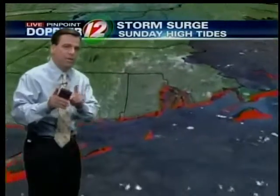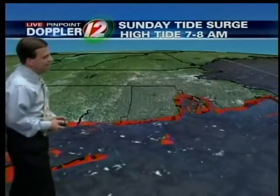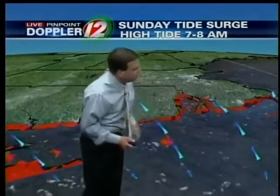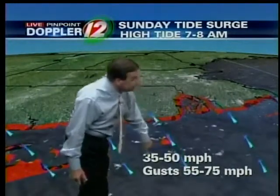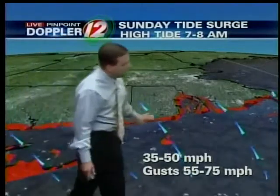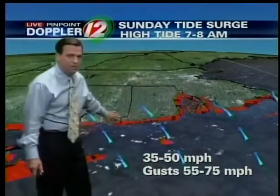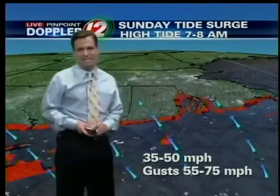Just want to show you quickly about the storm surge, the areas in red at the time of high tide with the wind coming in off the ocean and those battering waves, with wind speeds between 35 and 50 sustained, gusting 55 to hurricane force. It's why we're very concerned about the surge potential and why the EMA has some mandatory evacuations in some communities.